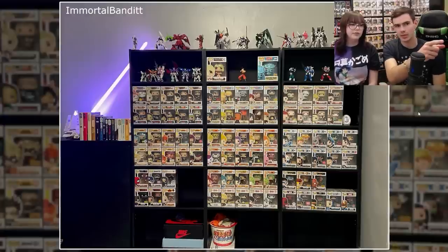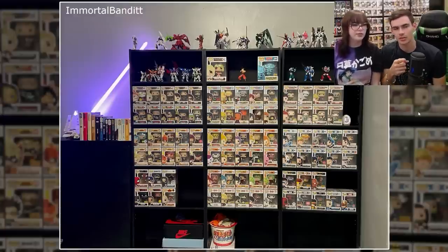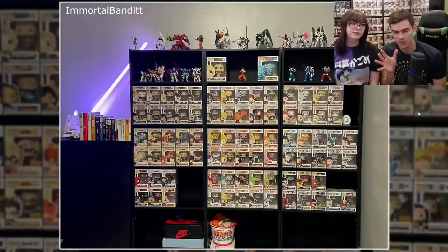Like the female Titan, you have Attack on Titan, then Naruto, and then Goku in the middle. Maybe that's their anime shelf. But it looks like the majority of their display is anime. Maybe they're just doing that as a space filler until they get another 6-inch pop. I think that's very possible. That's true. I'm not gonna dock you for that though.